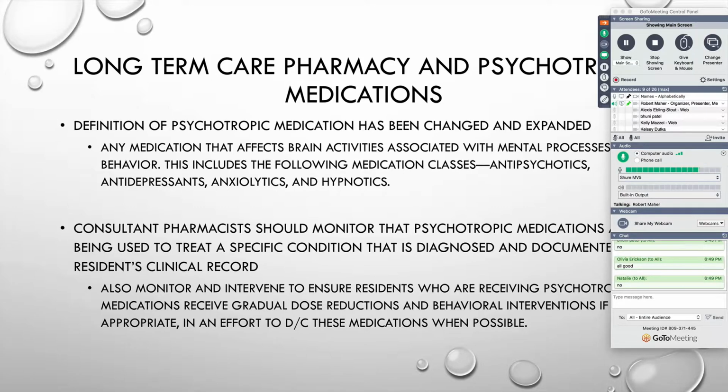The next big thing that's going to be enforced, which has been an issue since the late 80s, is pharmacy and psychotropic medications. In the new regs, the definition of psychotropic medication has been changed and expanded, and basically says that it is any medication that affects the brain's activities associated with mental processes and behavior, including your traditional classes such as antipsychotics, antidepressants, anti-anxiety drugs, and hypnotics. The consulting pharmacist should monitor that a psychotropic medication is being used to treat a specific condition that is diagnosed and documented in the resident's clinical record.